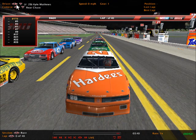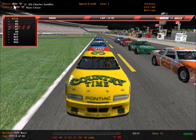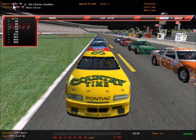The 6th row has Kyle Matthews. He got into this race by winning at North Wilkesboro this season, the Hardy Oldsmobile, car number 29. And 2-time winner this season, Charles Sanford, number 30 of the Country Time Pontiac. He got in this race by not only winning at Las Vegas and Atlanta, but he's also the season 15 champion of this series as well.